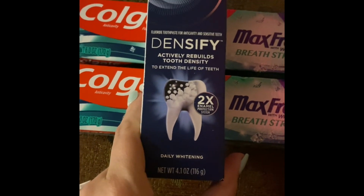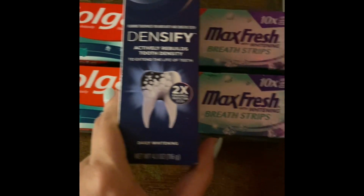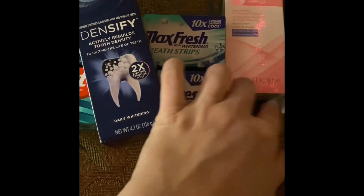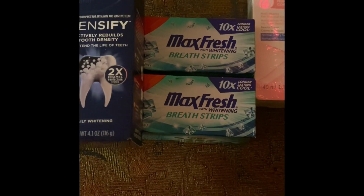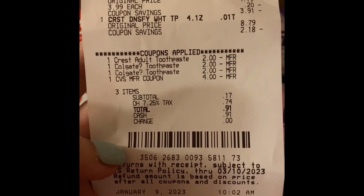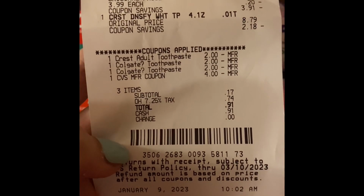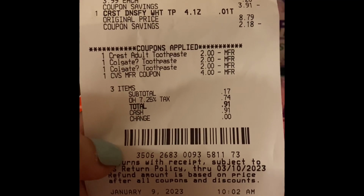deal out for that. I paid 19 cents for it after all was said and done, and I used a $4 extra care buck. Goodness gracious. My total was just 91 cents. So, yeah, that's excellent.